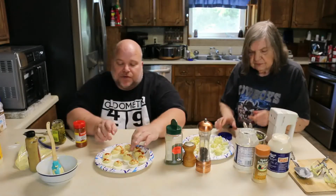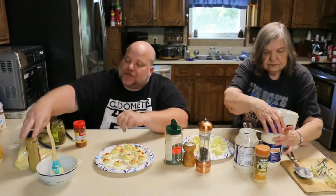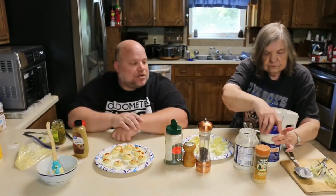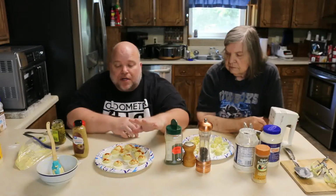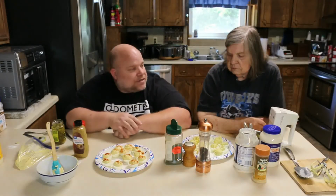Now hers is a little bit drier. Mine's a little bit more moist because I used a mustard. She used dry mustard and I put a little bit of relish in mine and the hot sauce. So hers is firmed up a little more. But when this goes in the fridge, it's going to go ahead and solidify some.